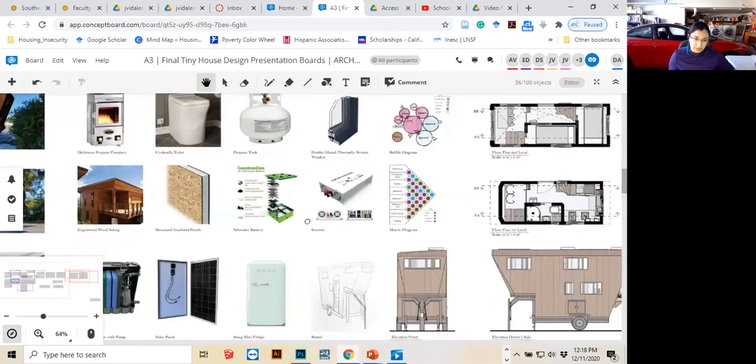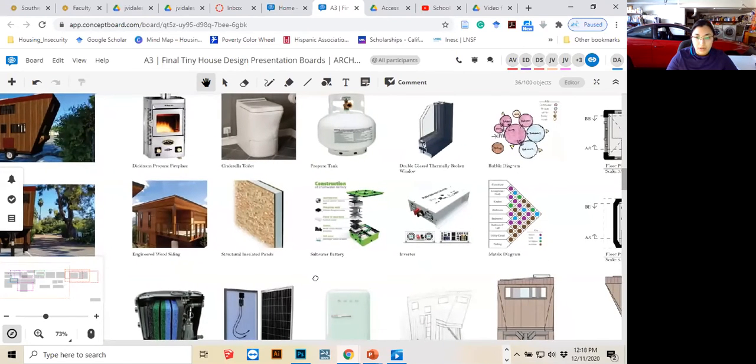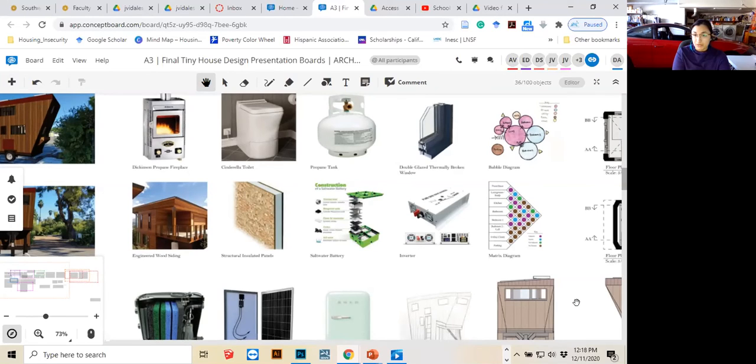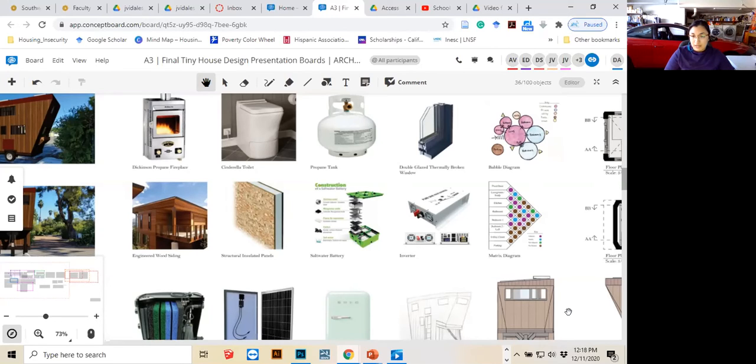And then can we go to the second panel of images? Just so I can go over the things I chose to go inside. So for the wooden sidings of the tiny home, I decided to go with engineered wood sidings, and they would be pine, but you can have different variations of what type of wood you want it to resemble. The reason why I went with that is just to make it more eco-friendly, and it's also less costly compared to regular wood. And then for the walls of the structure itself, I went with structural insulated panels just to make the structure a little bit lighter and not so heavy.